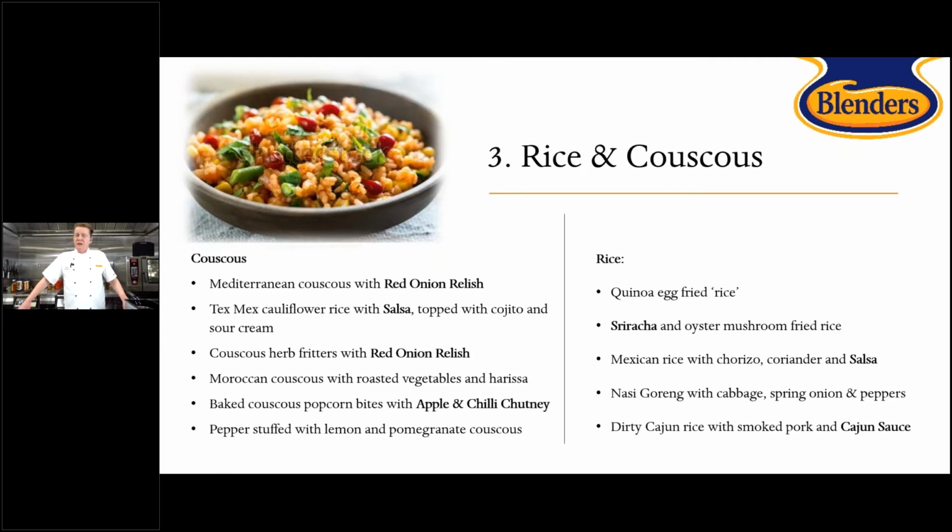Again, another thing we found over the last while is that couscous is appearing an awful lot more in a lot of places where you may not necessarily expect it to appear. Rice and couscous are absolutely natural side dishes. They're simple, adding a couple more ingredients to it, and actually by using the name of it, sells the actual product itself.